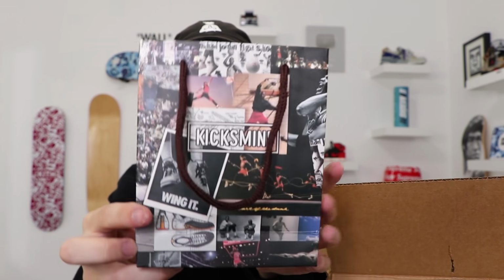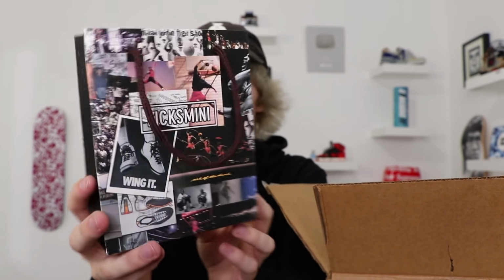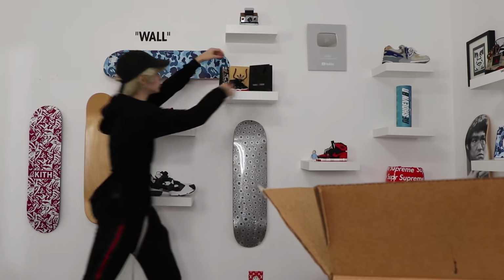Next up, it looks like we got some more bags. Oh, it looks like we got a Yeezy bag right here. We gonna slither like a snake. And also we got this Kicks Mini bag with like Jordan stuff all over it. Really, really cool. Man, this stuff is just like great for display. Look at that.